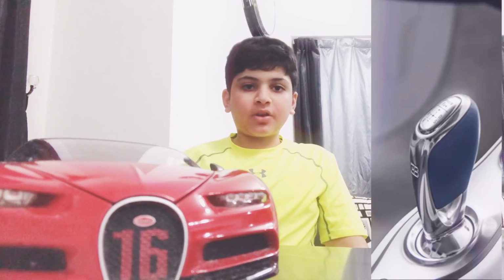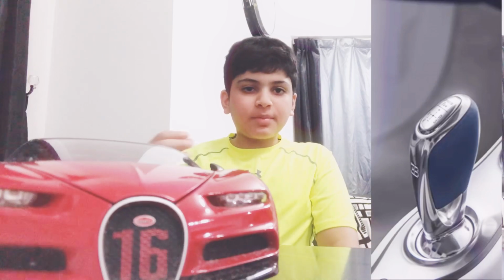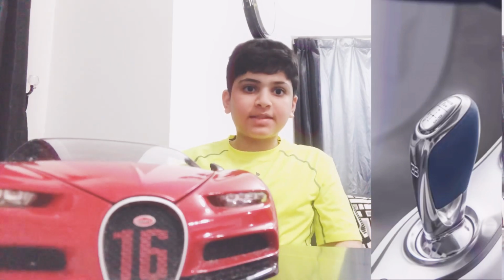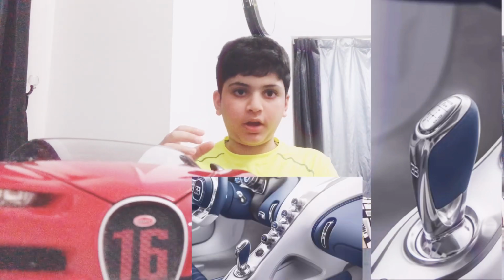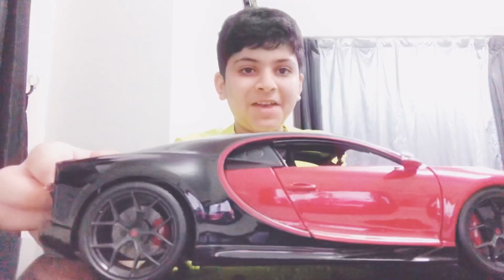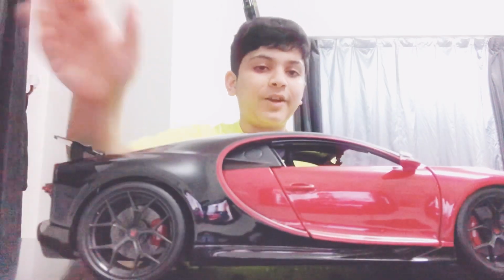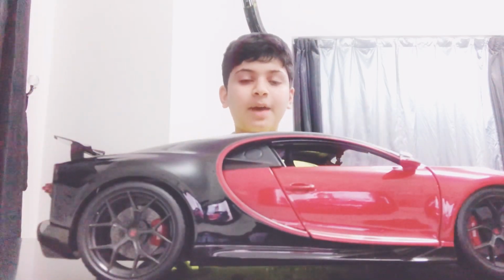You get a dual clutch automatic gearbox 7-speed. The way they've written the gears into the gear lever, it's slightly confusing. A car guy who does not know so much about the Bugatti Chiron is going to be so confused when he gets inside the car. He's going to be like, oh my gosh, how do they do this? But a Bugatti owner knows how to do this. Don't mind me, I'm just pulling up the spoiler for some extra aerodynamics.